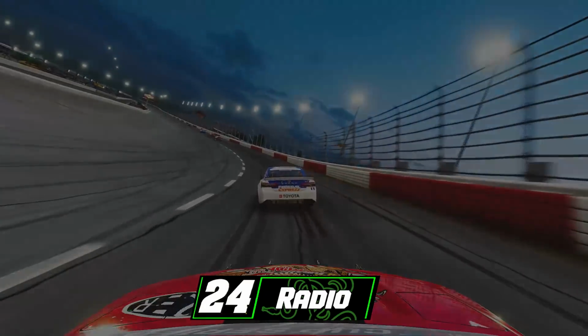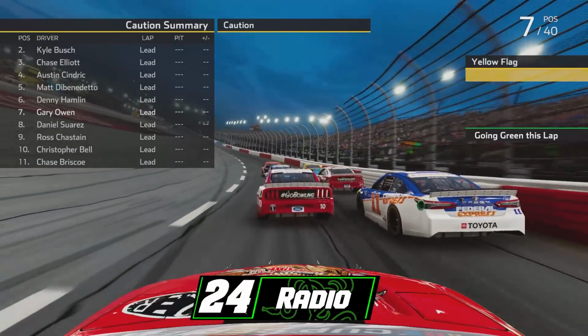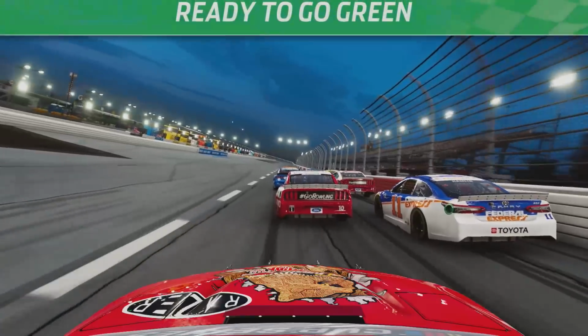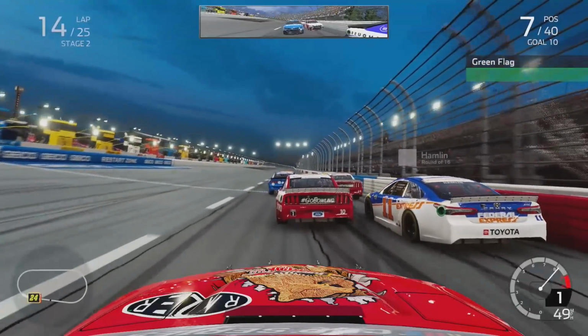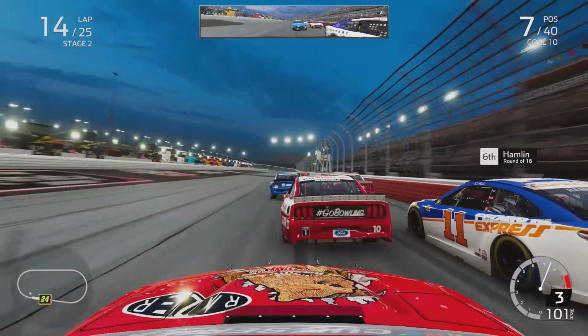I feel like 7th is as far as we can go, guys, but the car feels good, so I don't want to mess with anything, but we still just don't have anything for like 6th and above. There you heard my feedback on the radio. Not really sure what I wanted to do to the car, because it was driving really good now as we are back underway with 11 laps to go in the second stage.